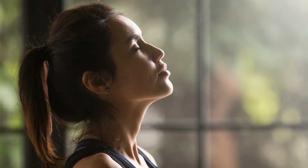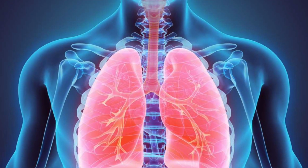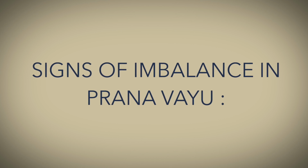One of the most important functions of the prana vayu is to control breathing. One of the basic functions of this vayu is the swallowing of food. If the entry of the food controlled by the prana vayu is not proper, the function of the samana vayu will also be affected. The pumping of the lungs and the heart is a result of the space being created by the prana vayu in the chest cavity. The prana vayu helps enhance the intellect by controlling nerve functions. Now, let's discuss the signs of imbalance in prana vayu.